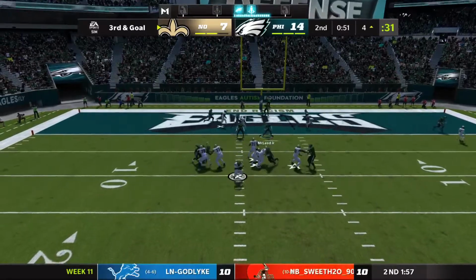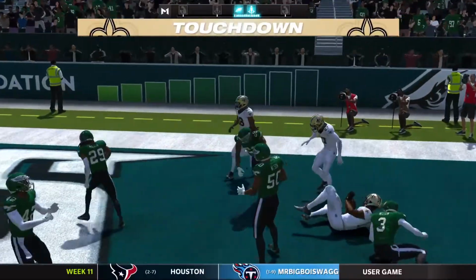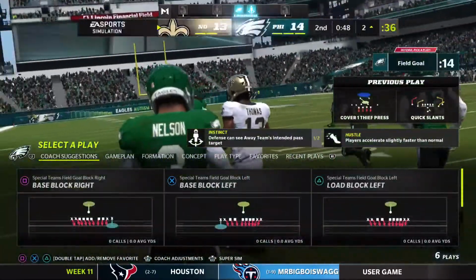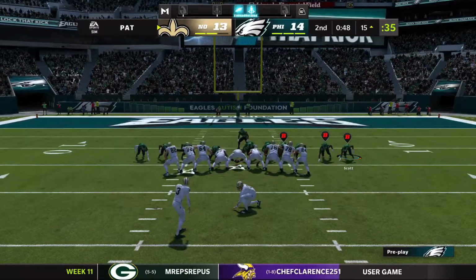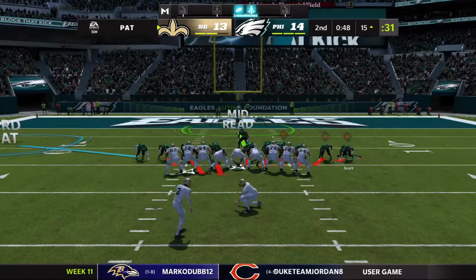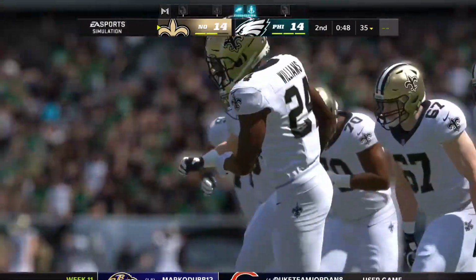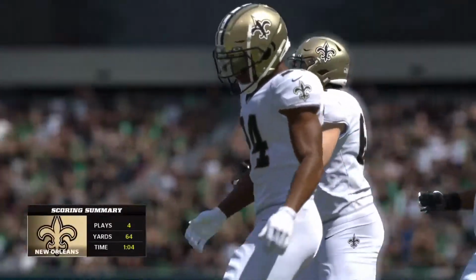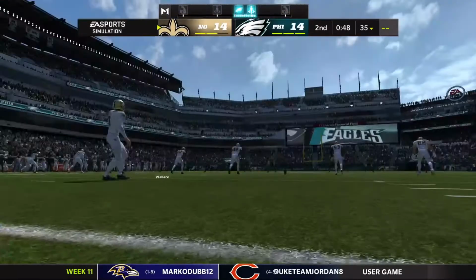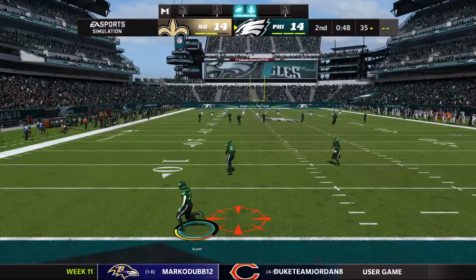Here's Winston. Got a man open. It's Thomas. It's a touchdown for New Orleans. Michael Thomas, his 5th touchdown now on the year. And the Saints are an extra point away from tying the ball game here in the final minute of the first half. Lutz with the extra point, and we are tied here in the 2nd quarter. This one tied at 14 now as he sends this one away.